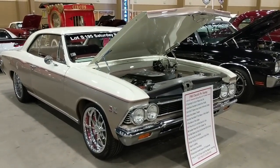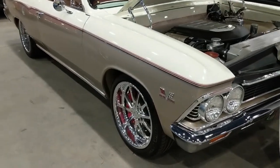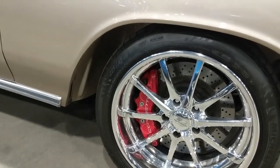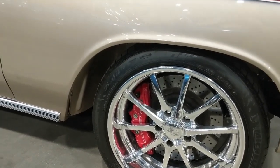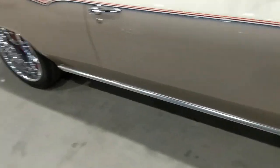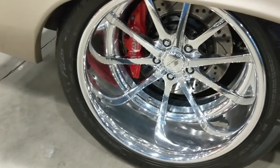The frame has been altered, front and rear. Suspension has been upgraded. Brakes have been upgraded. Got very large diameter drilled rotors. 6-piston calipers in the front. 4-piston calipers in the rear. Very deep dish wheel.